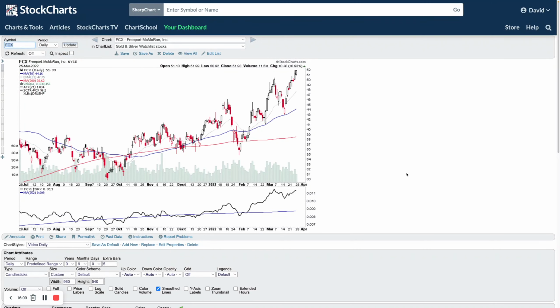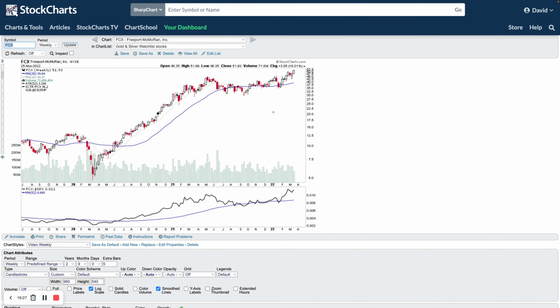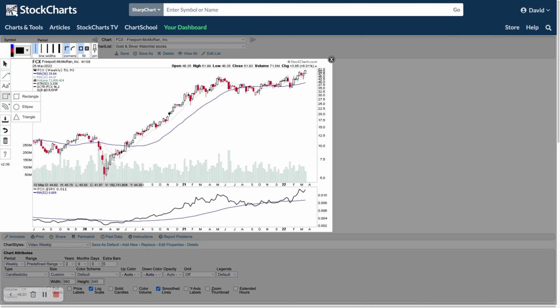FCX is a different one because this is a mixed miner. So this is in the non-ferrous metals group because of that, but it does do copper, gold, and silver, and a bunch of other metals, I believe. So this one's come up in the watch list multiple times over the last 6 months or so. If we go to the weekly chart here, you see the massive base that had been forming.